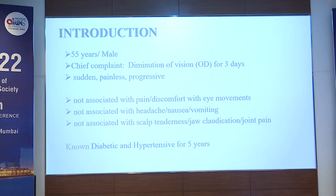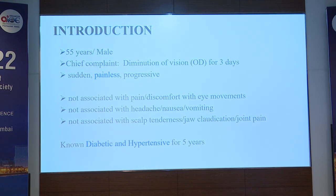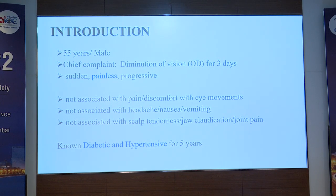I am presenting a rare case report of chronic myeloid leukemia presenting as unilateral optic neuropathy. A 55-year-old patient came with a chief complaint of diminution of vision for 3 days, which was sudden, painless, and progressive. It was not associated with any other symptoms. Patient was non-diabetic and hypertensive for 5 years.